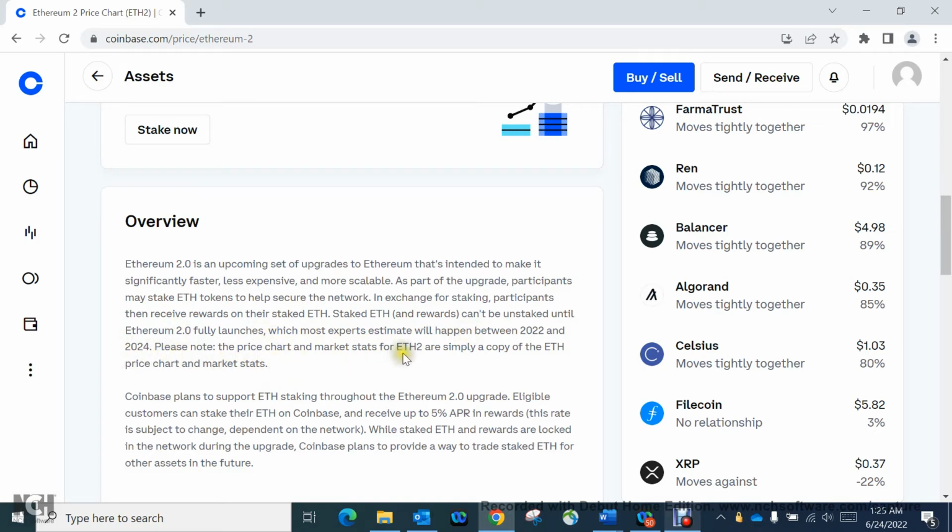Please note, the price chart and market stats for Ethereum 2 are simply a copy of the Ethereum price chart and market stats. Coinbase plans to support Ethereum staking throughout the Ethereum 2.0 upgrade. Eligible customers can stake their Ethereum on Coinbase and receive up to 5% APR in rewards. This rate is subject to change depending on the network. While staked Ethereum and rewards are locked in the network during the upgrade, Coinbase plans to provide a way to trade staked Ethereum for other assets in the future.